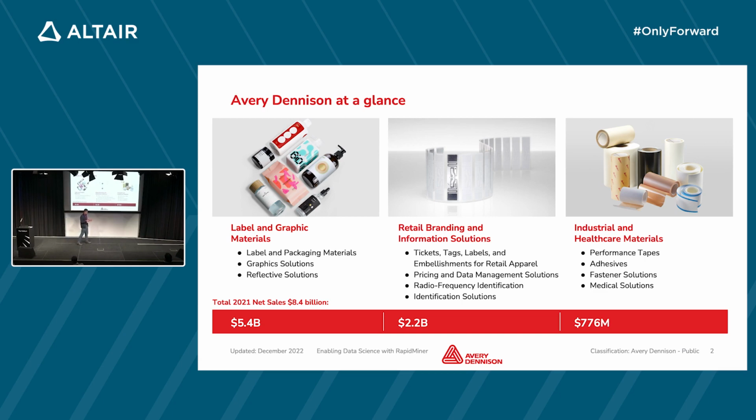But not only that, we're also the world's biggest provider of RFID tags, and we provide a whole ecosystem of products that support the entire retail industry. We're in over 200 locations, with 36,000 employees, and if this is to be believed, and past performance is no guarantee of future success, we had net sales of 8.4 billion in 2021.